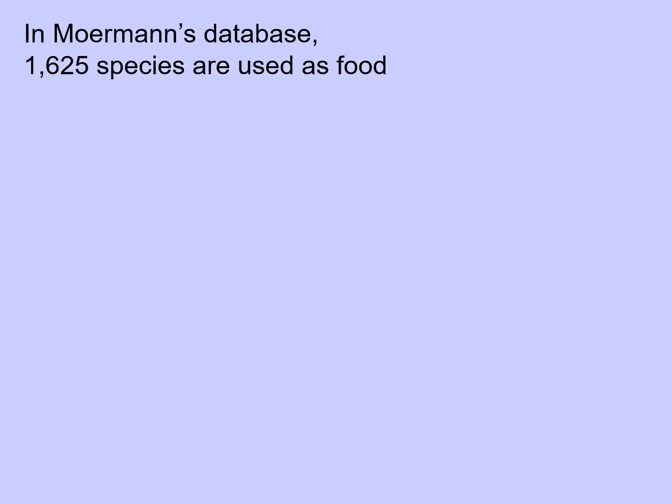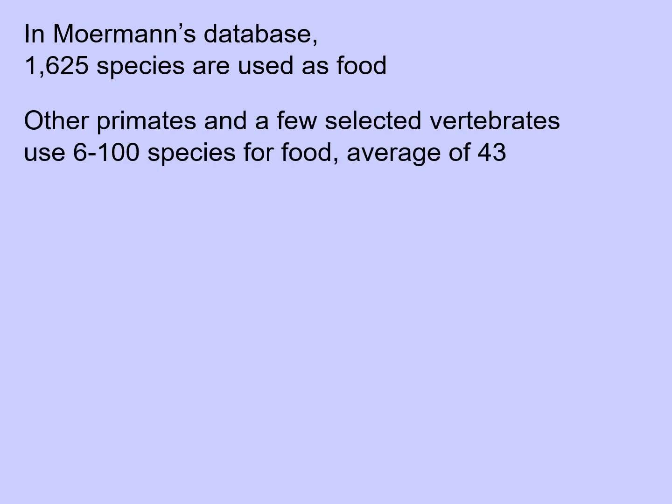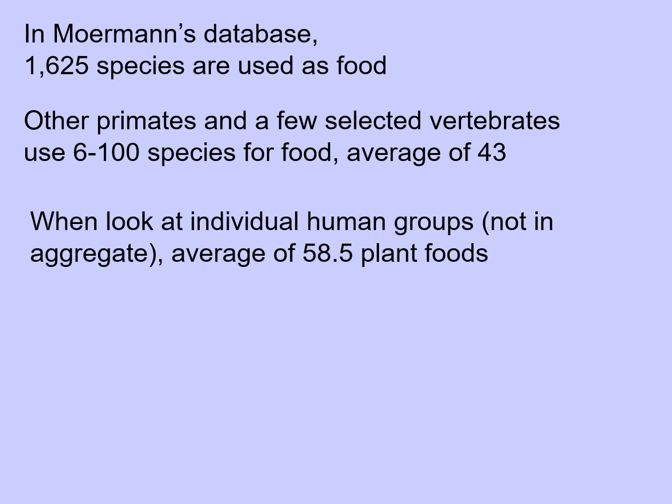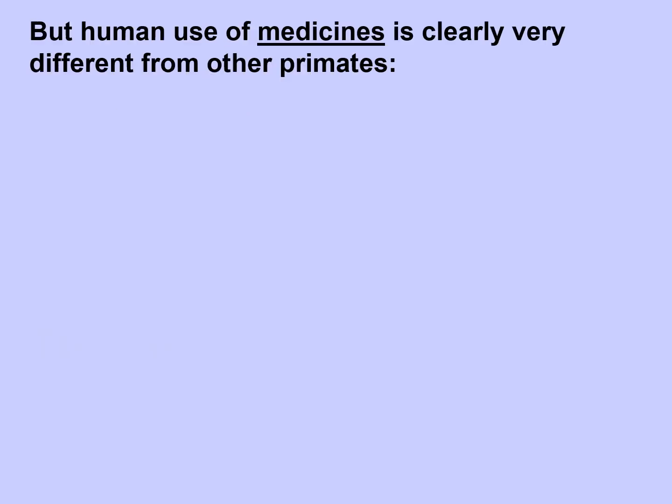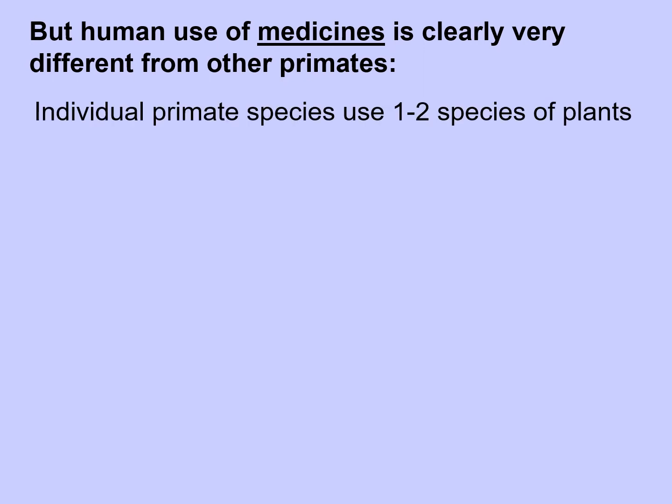In Moerman's database, 1,625 species are used as food. Now, other primates and a few selected vertebrates use anywhere from 6 to 100 species for food, with an average per species of 43. So when you look at individual human groups, not in the aggregate as I first stated up above, we see an average of 58.5 plant foods per human group. So the human variety in food is comparable to the variety eaten by other primates. But the human use of medicines is clearly very different from other primates. Individual primate species use 1 to 2 species of plants.